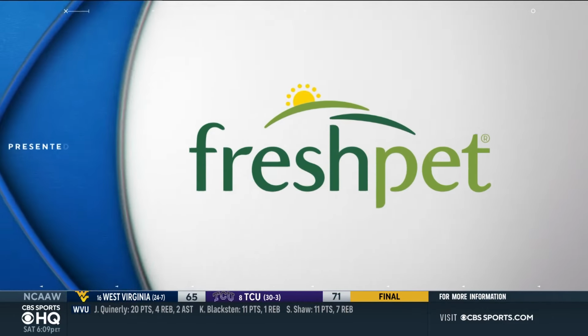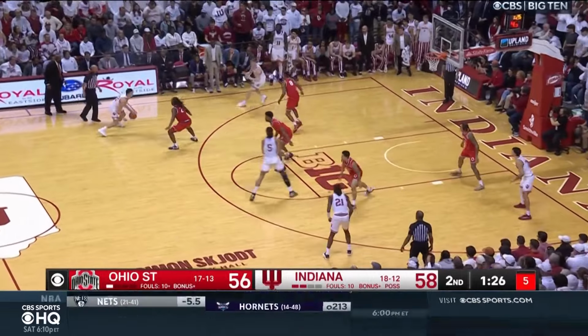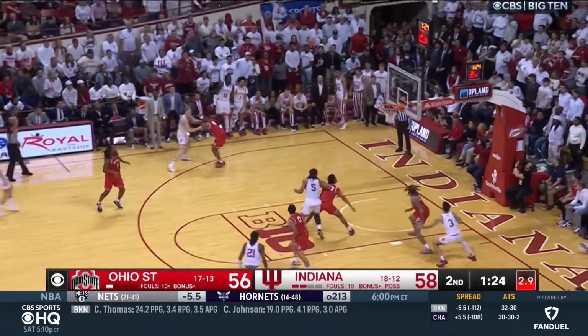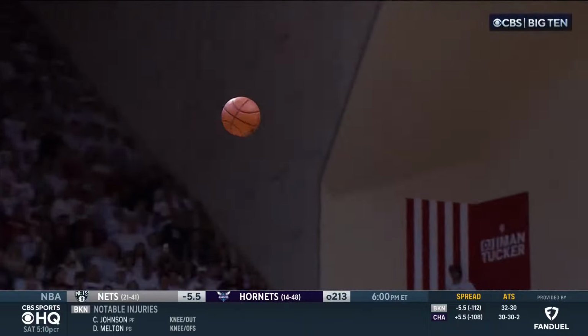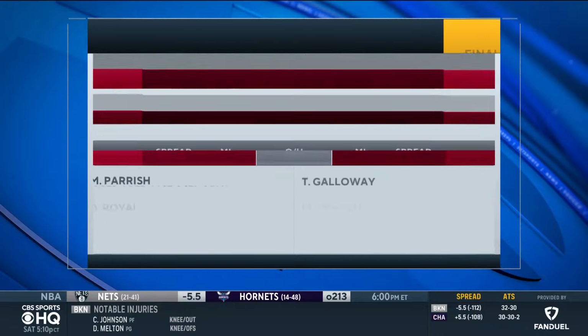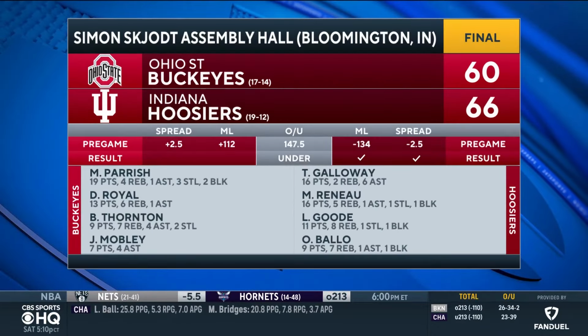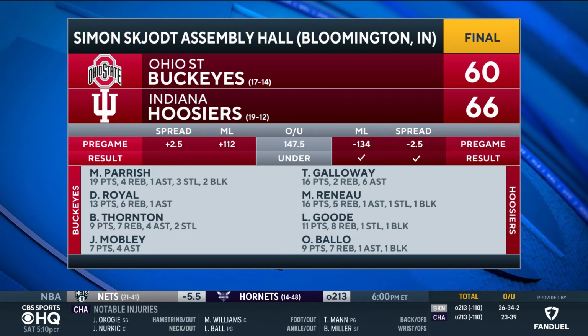Double bubble game on CBS. Indiana and Ohio State coming down to the wire. Hoosiers up by 2. Make it 5. How about that? Trey Galloway with the three right there on senior night. The Indiana native leading the way with 16 points for the Hoosiers. 66-60 the final as Indiana earns its 19th win of the season.